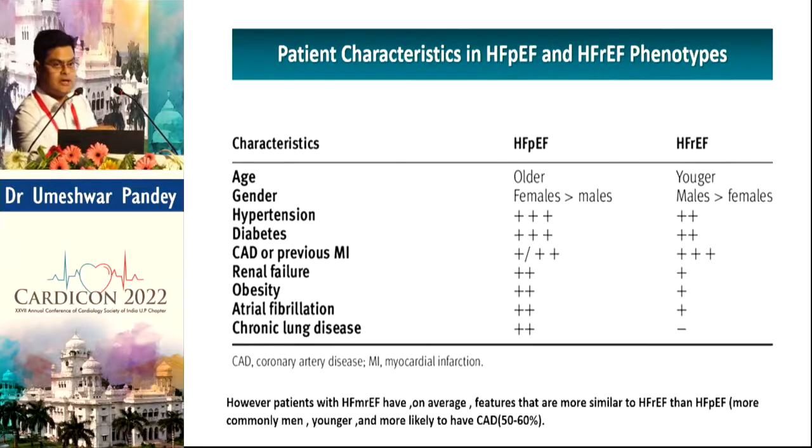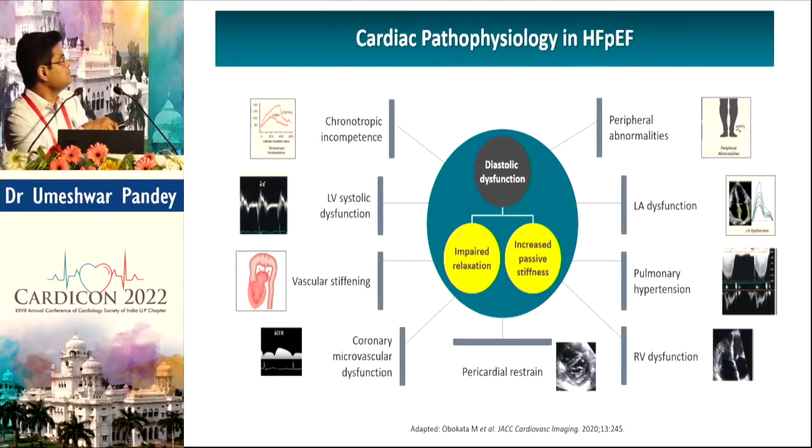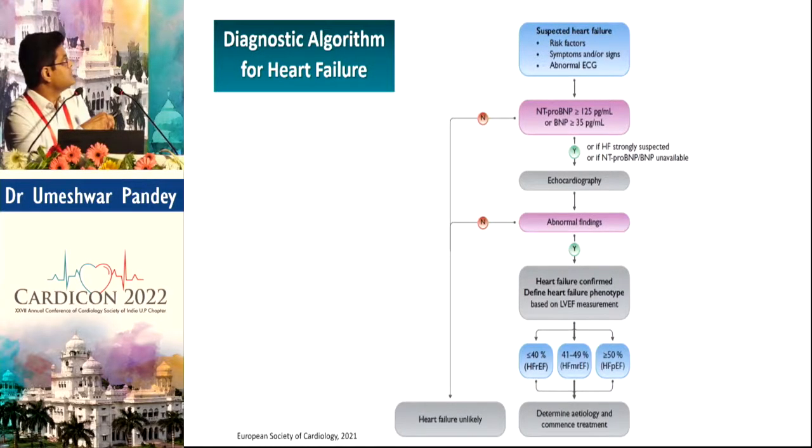And what about HFmrEF? HFmrEF is already similar to HFpEF patients, and most of the characteristics are the same as HFpEF. Cardiac pathophysiology is different from HFrEF patients. Mainly it is due to diastolic dysfunction, impaired relaxation and increased passive stiffness. This is a diagnostic criteria algorithm. Echocardiography is the main backbone of the diagnostic algorithm because of these three subgroup divisions.